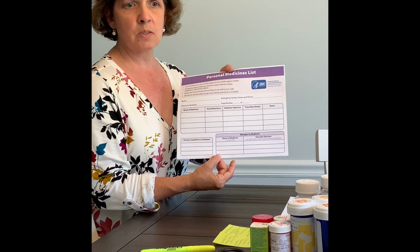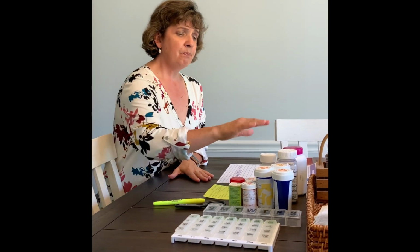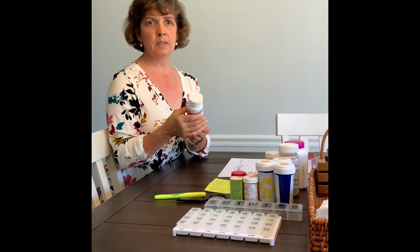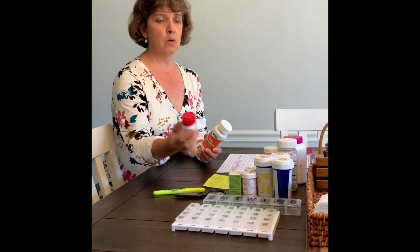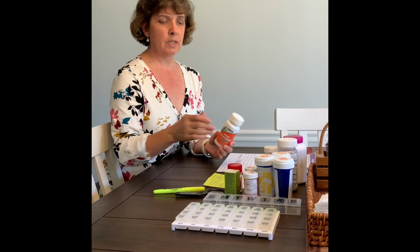So just use this as a guide, and this is very, very helpful. If you have all your medications, you want to get them organized. That includes vitamins, supplements, herbals, that's important. Even medications that you use PRN, like Tylenol or even eye drops. Get them all together and organize it.